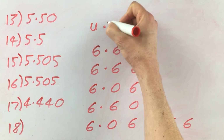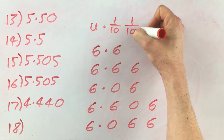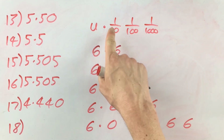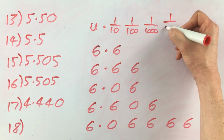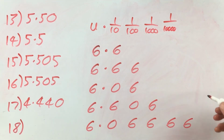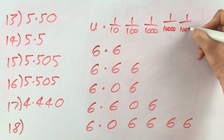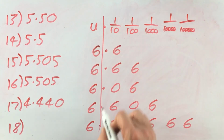And again, if you're working on this on your own, this is what I always suggest that you do, so you can clearly see the size of the numbers. So we've got tenths, hundredths, thousandths. The next one would actually be 1 in 10,000, 1 over 10,000. And the next one will be 1 over 100,000. Draw lines.